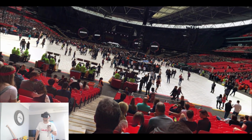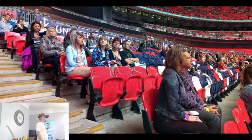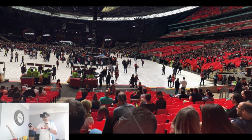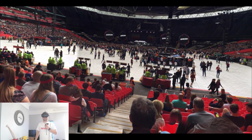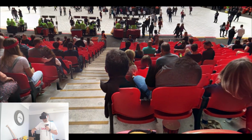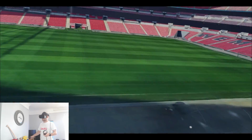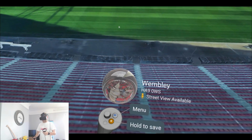Who is that even? I can't even see the sign. See, that's the problem, isn't it? You sit all the way back here and you're not even that far back. But if you're here, I can hardly see what's going on over there. That is so far away. That is the problem with such big stadiums. And here we're right at the front of the stands. So a bit of an issue, I think.